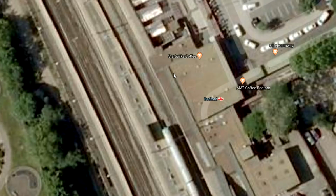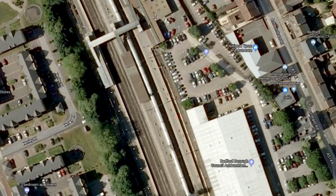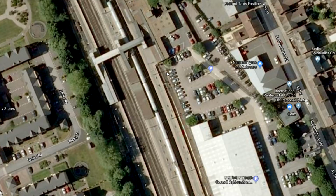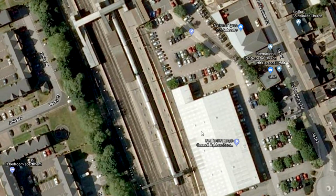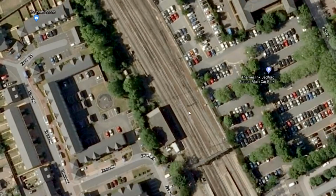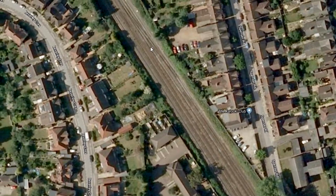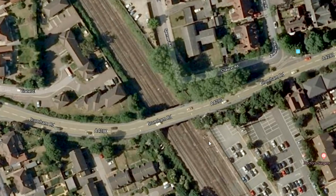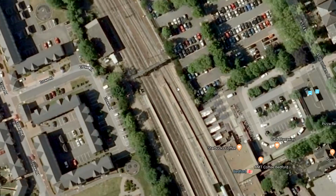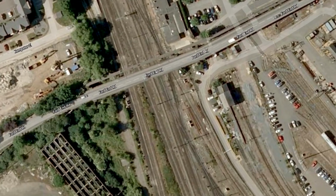So here's Bedford Station. Not bad. I think that's manageable. Here we're going to have to probably cheat a little bit and add a second mini station in. I'm looking forward to this. There's a few tracks here, but nothing we haven't handled before. Looking at you, Peterborough. And King's Cross for that matter, but I did that before I even started doing a series. This is what got me.